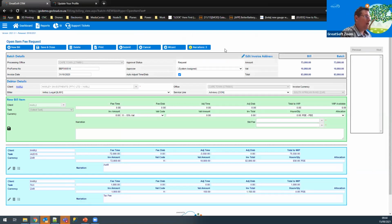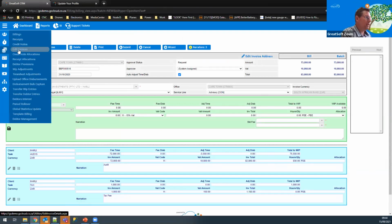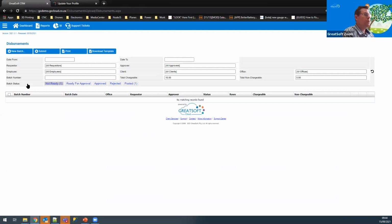All right. I'm really going over my time, so let me jump over to the next one that I want to highlight, which is our disbursement bulk capture. Sorry, not that one, that's the old one. So we've added in a disbursement bulk capture.